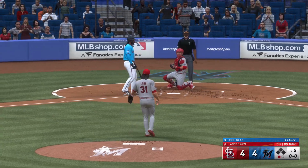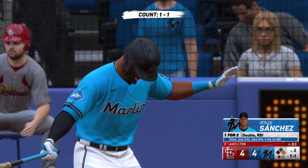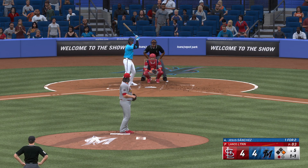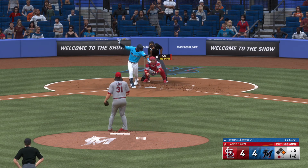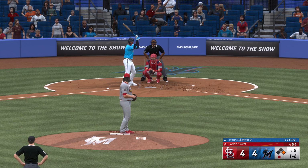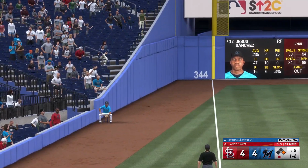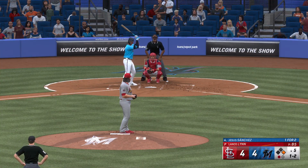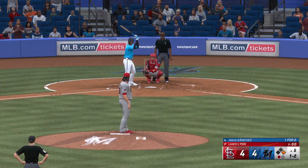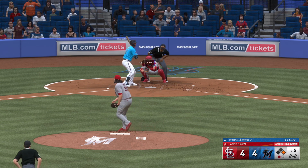Outside, and that is ball 4. The right fielder, number 12. And at the plate for Miami, Jesus Sanchez. Got the bat going too soon. It's strike 2. 2 strikes. He fouls it off. We'll do it again. Kicks and fires. Fouls it off. Still 1-2. Wouldn't chase that time.